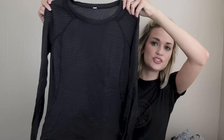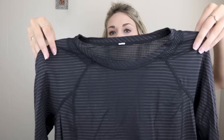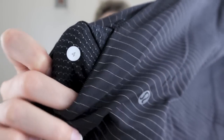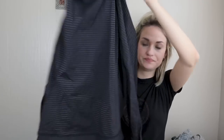Another Lululemon piece. It's a striped crew neck long sleeve pullover. Vented in the back, and it does have a little pocket you can put your cards or your keys in. It's a size 4, and it also has thumb holes, so that's great.